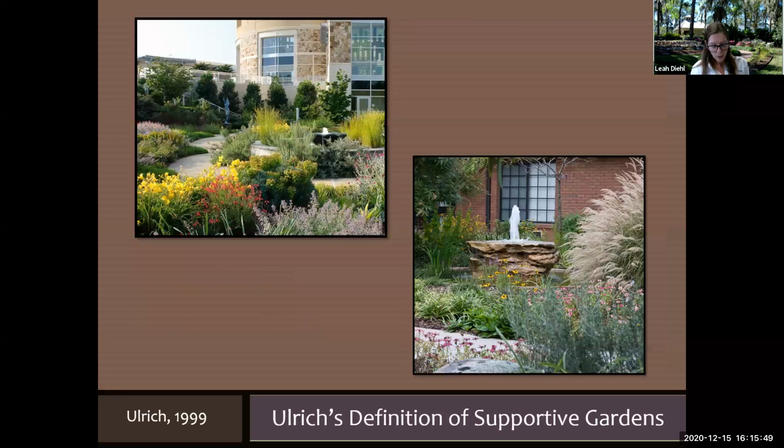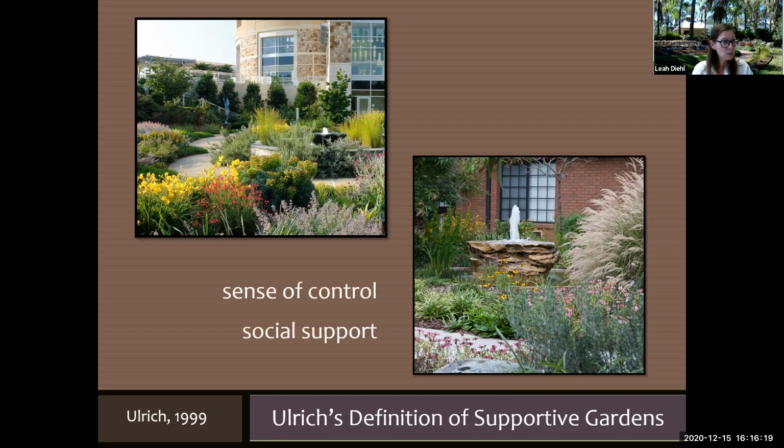So Roger Ulrich, if you haven't heard about him, is a very important figure in the field of environmental psychology. He proposed a theory of supported environments, and he says, and this is a quote, "The capability of gardens to have healing influences stems in large part from their effectiveness in facilitating stress coping and restoration." So he proposes that gardens in healthcare facilities are important stress-mitigating resources for patients and staff, to the extent that they foster a sense of control, both perceived and actual control, and that they provide access to privacy and temporary escape.